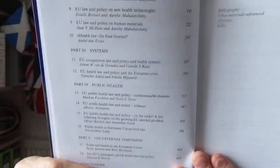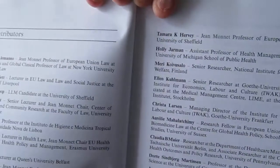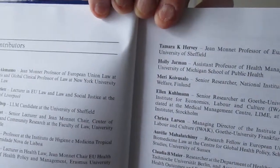And you've got the names of the people who have contributed to the work listed under chapters, and again there's a little bit more detail about the contributors. I can't mention all of them, a very large number of them are involved. Then there's a foreword, which I actually will be referring to. It's been written by Martin McKee. I'm going to refer to that in a few minutes.